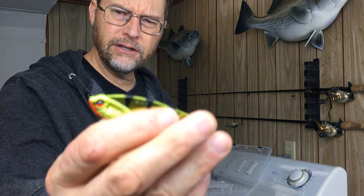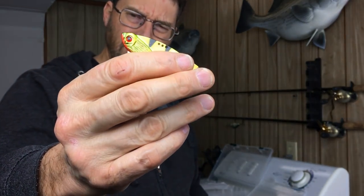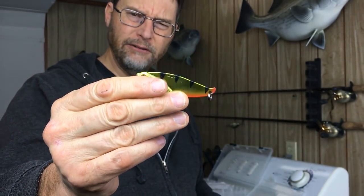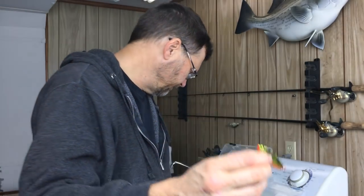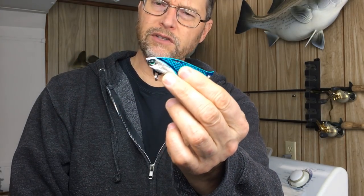Here's a perch pattern. They used to have an old color that I can't find anymore. It was called Fire Tiger, but it wasn't the standard Fire Tiger color. It was much more subtle, but that was a good color. The Bass Pro Shop blades do come with split rings and hooks on them. I just changed the hooks out to EWGs.